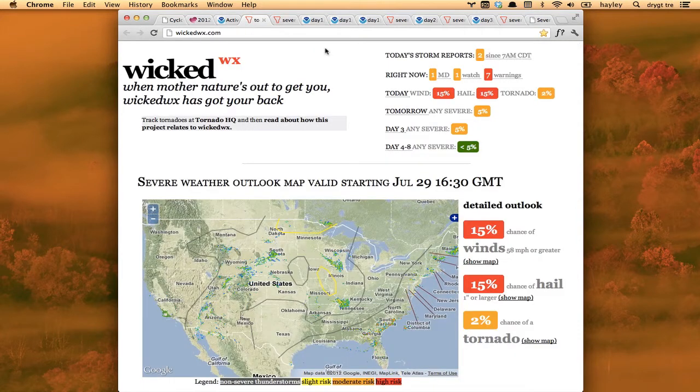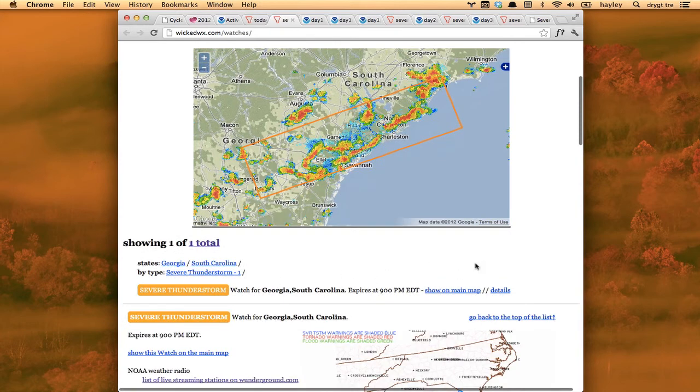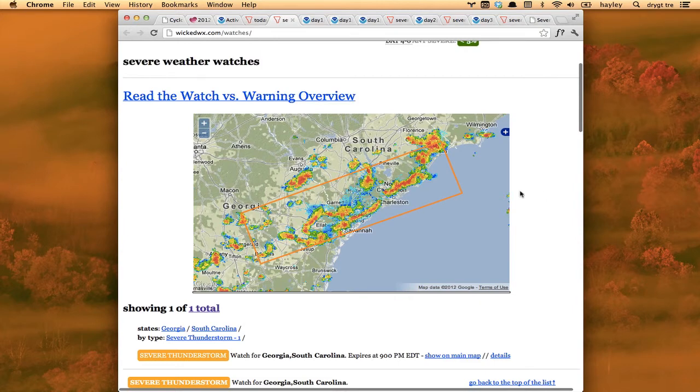So let's jump right into severe thunderstorm weather. By the time you're watching this, the 2000 outlook will probably be out, but going by the 1630 GMT outlook, here's what's going on. Two different slight risk areas: North Dakota and Minnesota, and then Iowa, Illinois, and Missouri. And we've got a watch in effect for South Carolina and Georgia until 9 p.m. EDT, a severe thunderstorm watch along the coast there.